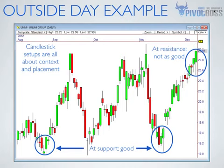Now, that doesn't mean that we can't see continued strength through the top. That just means I'm not willing to trade that setup there, because it's not great trade location overall. It's not great placement in the overall price structure of that current chart. It's just not there. And that's what you should learn.